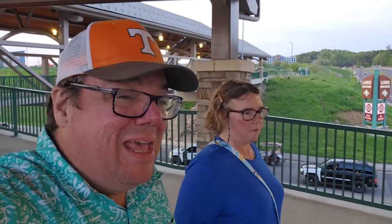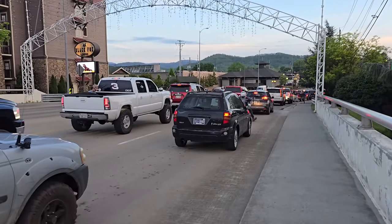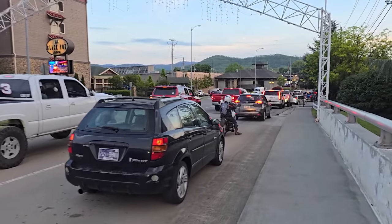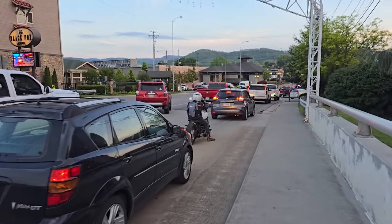So we've been coming to the rod run for over 10 years. I used to come down with my dad and we would just go up and down the Parkway, checking out all the rides. And everybody's backed up, waiting to get onto the Parkway. Yeah, it is definitely rod run time.